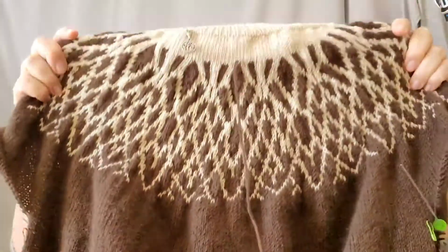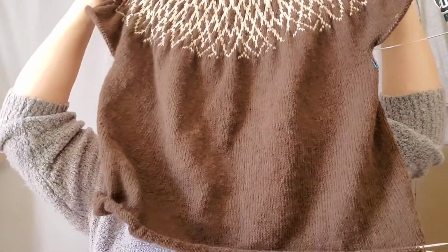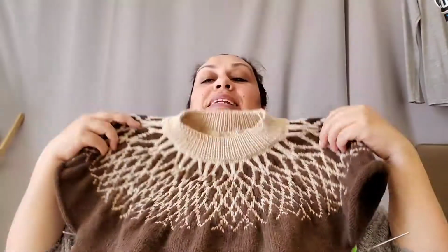The main thing that I want to talk about is a test knit that I mentioned I was doing for Marina Skua. It's her Boskular pullover. I'm trying to find the back side and the front side. So this is what it looks like so far, and it's so pretty. Oh, I love it so much.